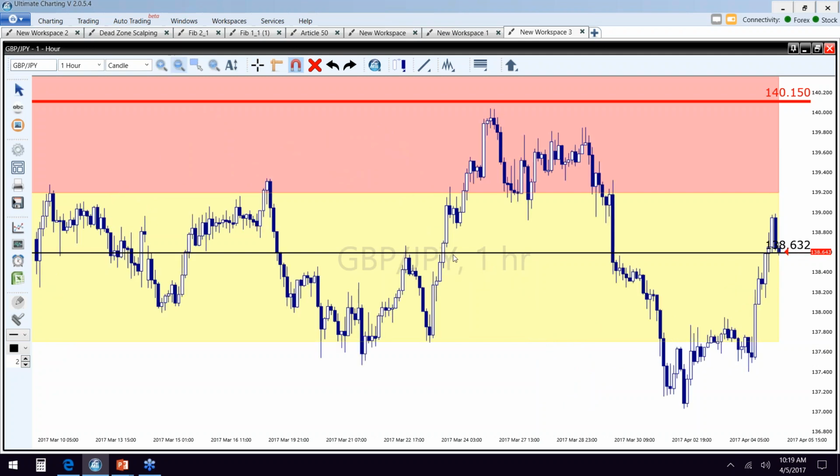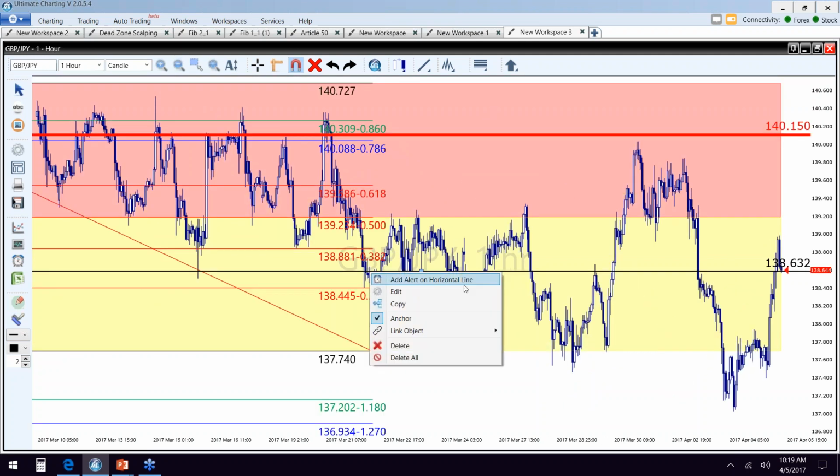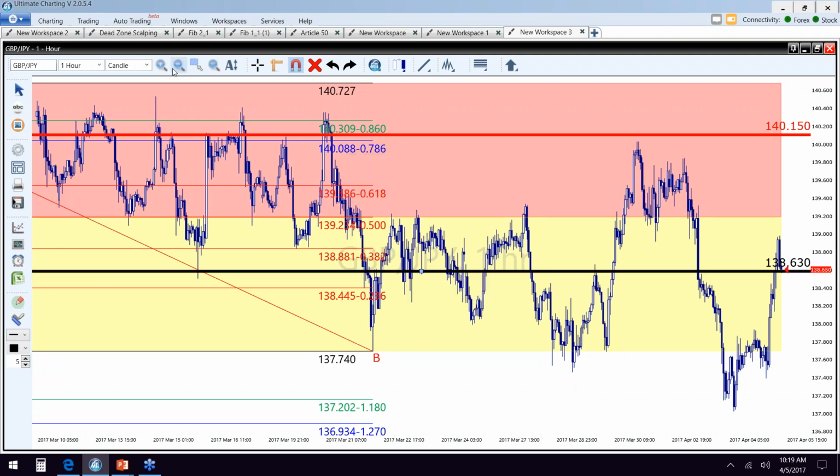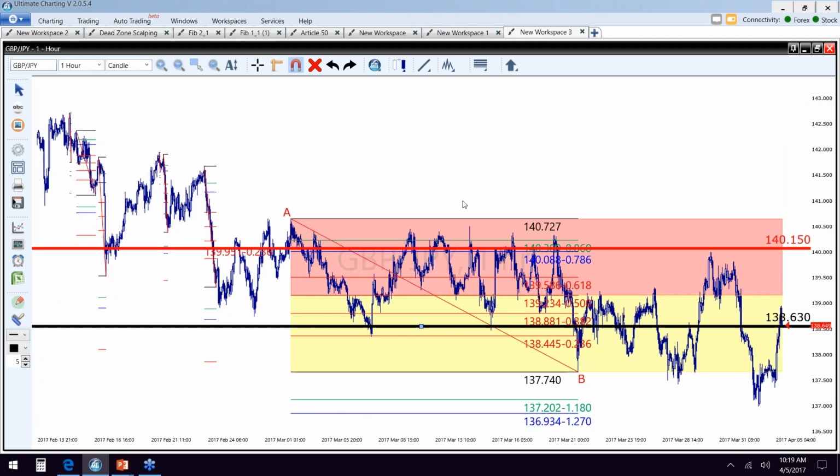So here's what I'm going to do. I'm going to just type this out and call it out right now. Again, remember, this is not advice. This is not advice. But I'm going to call this out right now. And here's the trade.